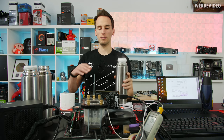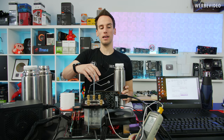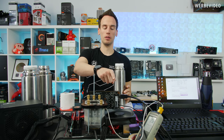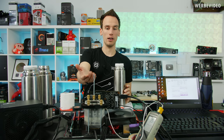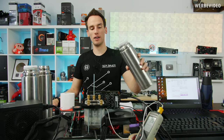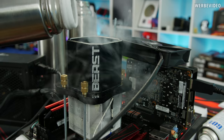It will hit the main board and surrounding components such as the memory DIMMs and even the VGA. And if I turn around this fan, which is currently pointed towards the VRM cooler, then this cold air will be moved to the top and we have less cold air on the board and therefore also less condensation.